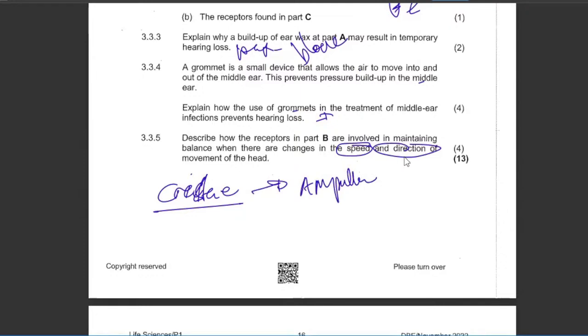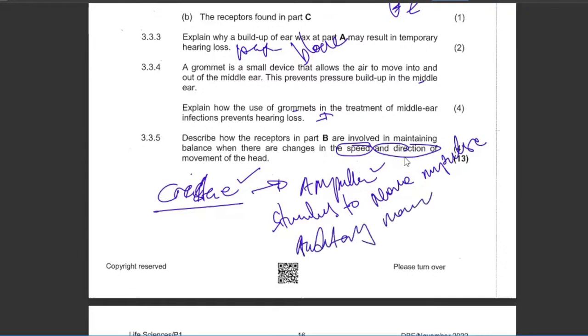Ampulla. Yes. Changing the speed and direction stimulates the cristae. So you will get this tick for the cristae found in the ampulla of the semicircular canal. And then what happens? This cristae will be stimulated and will convert the stimulus into a nerve impulse. And then what happens to the nerve impulse? The nerve impulse will be transmitted along the auditory nerve, to which part of the brain?